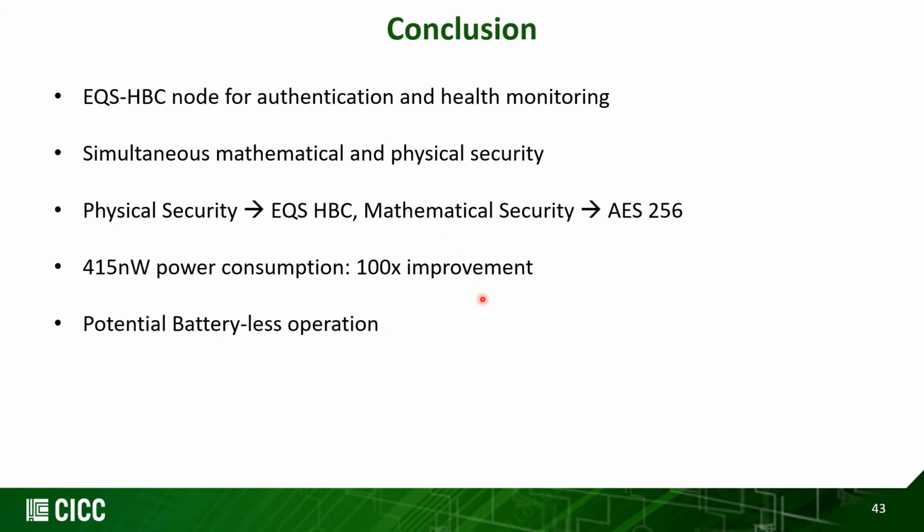At the low power mode at 1 kbps data rate, the transceiver consumes 415 nanowatt power, which is a 100x improvement over state-of-the-art HBC transceivers. This can potentially open up new directions towards battery-less wearable nodes in the future.